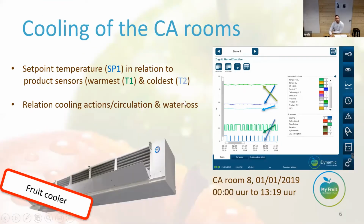For the cooling for the CA rooms, of course, it's important to have your temperature sensors. When we don't control the rooms at cooling control, but only have product sensors, it's important to have a product sensor on your coldest spot and your warmest spot. Even when we don't control the cooling, we like to have two temperature sensors to see what's going on in the room, because temperature is number one. If the temperature is not controlled well, then CA will also have no benefit. So temperature is number one. That's why it's very important to monitor your temperature, especially on different spots in your cold room.